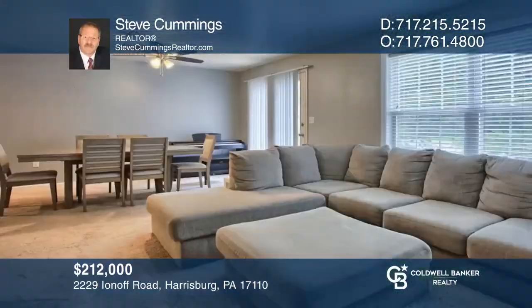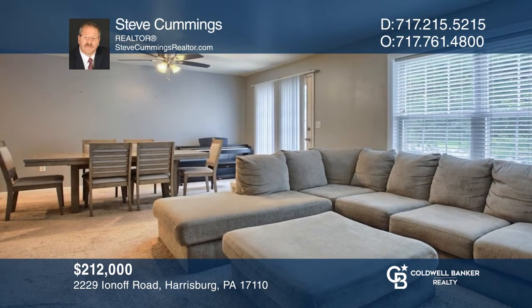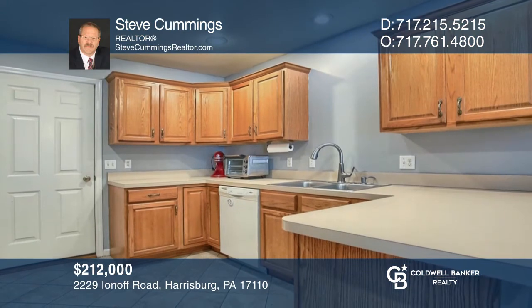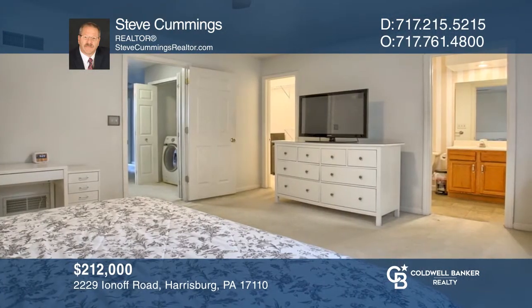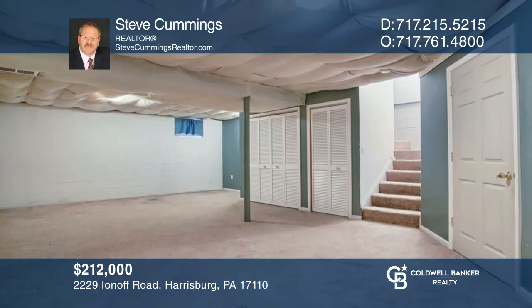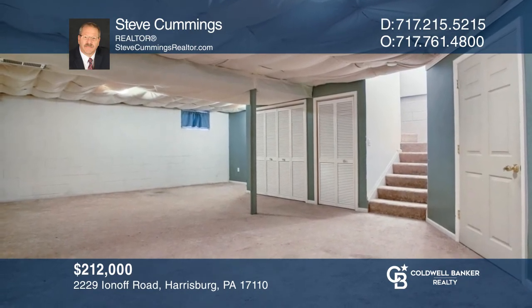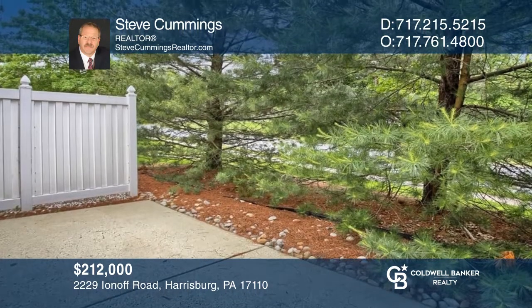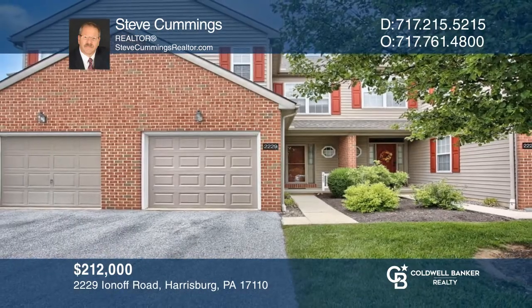This well-maintained condo offers carefree living. The first floor has a kitchen with a breakfast bar for casual dining. The second floor has 3 nice-sized bedrooms, 2 full baths, and second-level laundry. A partially finished basement provides a family room or a great flex space. Relax on your quaint private patio. To see how you can turn this house into a home, call Steve Cummings.